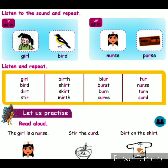Third one, D I R T, dirt. O N, on. T H E, the. S H I R T, shirt. D I R T, dirt. O N, on. T H E, the. S H I R T, shirt. Dirt on the shirt.